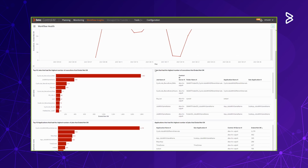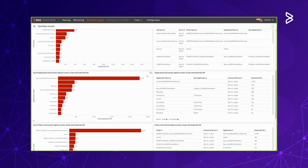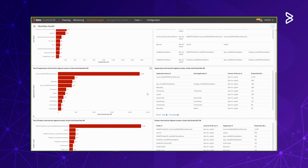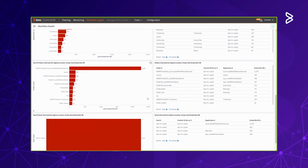If I'm getting back to the dashboards, below that, you can see a different perspective for failures. You can see over here which are the top 10 applications that had the highest number of job failures in that period. Again, the list of applications that had the job failures, the top 10 folders that had the highest number of job failures, and the top 10 Control-M agents that had the highest number of job failures.